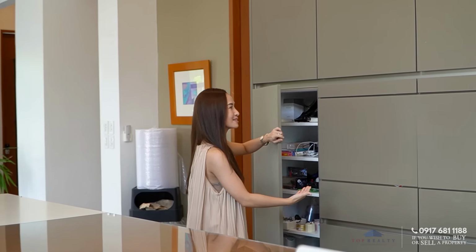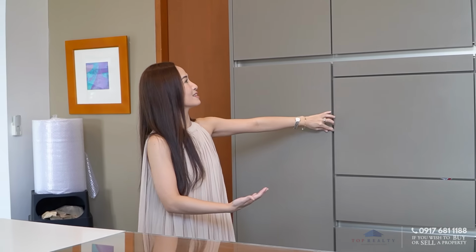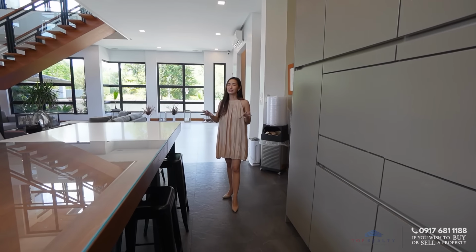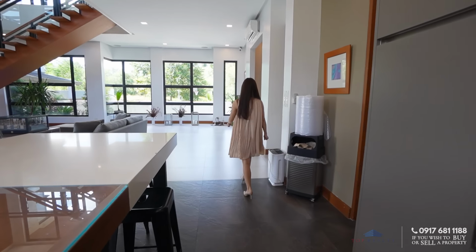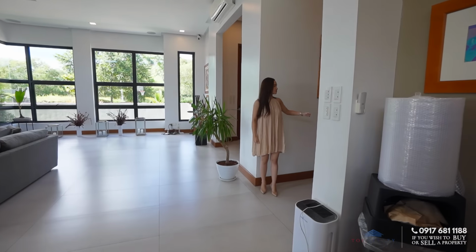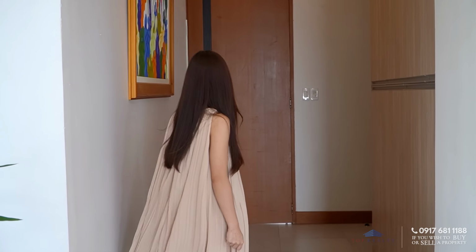So they have some things inside, so we wouldn't look too much into that, but look at this cabinet. It goes so well with the theme of the rest of the house, and it's just so sleek and stunning. Okay, now over to this side is our powder room and the service area. So let's go.